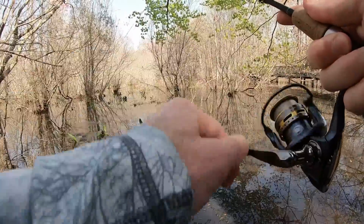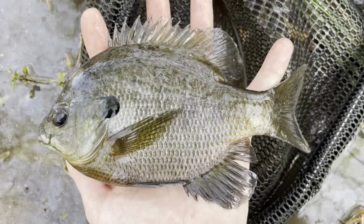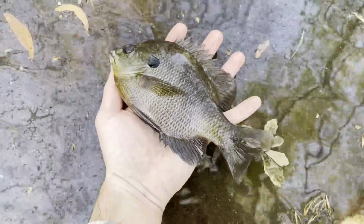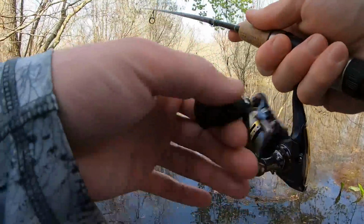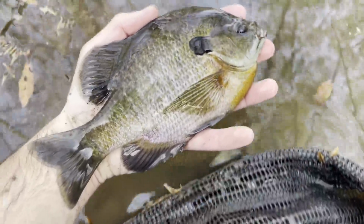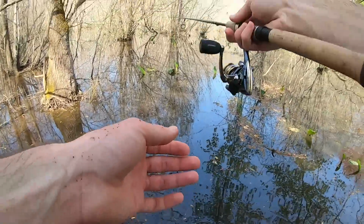Fish on. Oh, it's a good fish. Oh, it's another bluegill. Let's go. Another bluegill, pretty fish. Ooh, see ya, buddy. Got him that time. Oh, that's a nice one. Holy moly. We found the bluegills. See ya, buddy. I'm glad I walked over here. Two nice bluegill. Might as well try for another one.